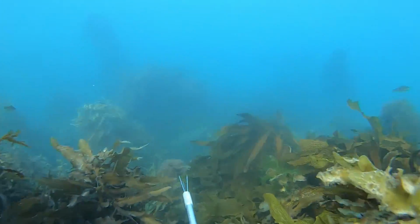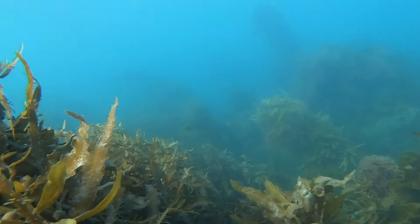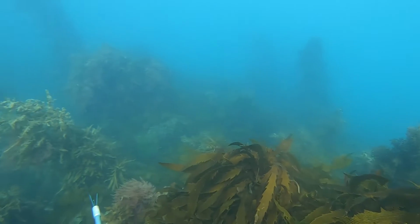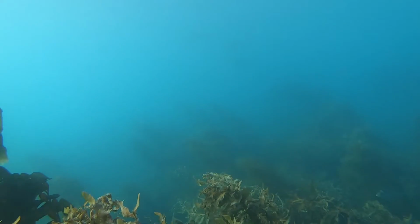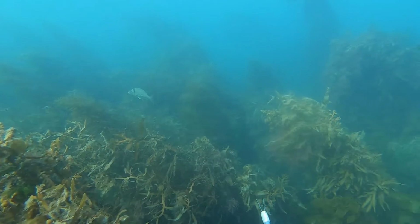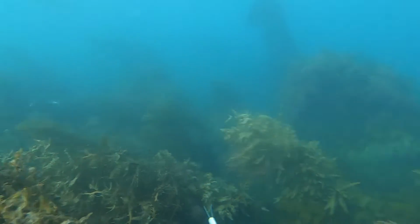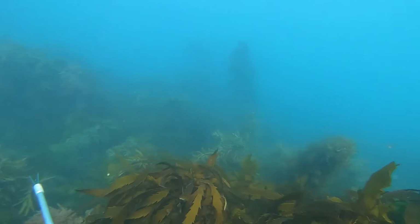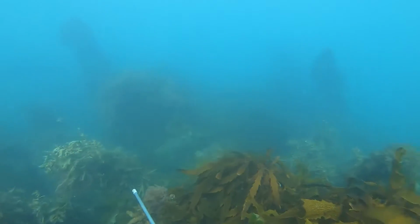Just dropping down into the weed again, moving slowly, looking around, trying to be quiet, and I spot this little tarakihi just in front of me here, which is a good sign because there were schooling fish. So I decided to leave him be and spotted a butterfish just cruising on the edge of the vis line there, so I backed off a bit, got up for another breath and dropped down in the same spot.